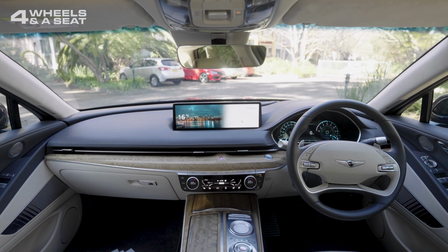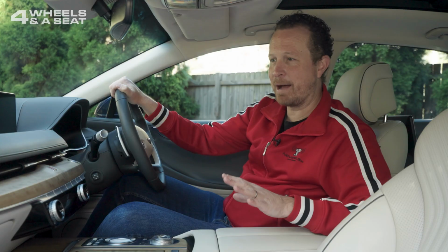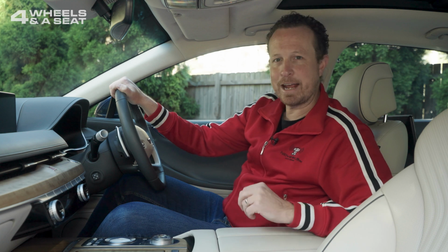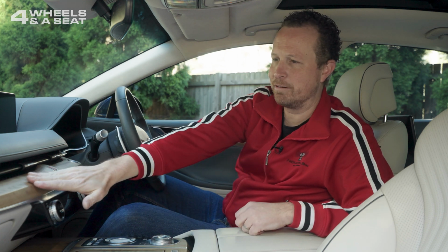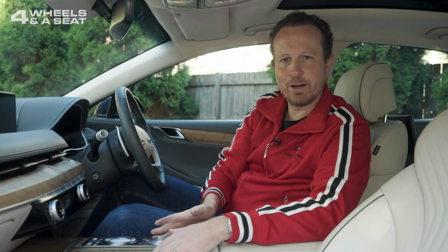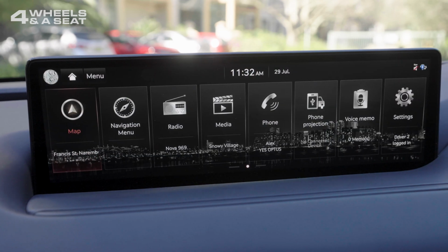Inside, and the G80 is pretty amazing. I mean, the colours and overall design are not my personal taste, but it is undeniably premium and opulent in here. The most striking feature is the open pore wood that runs the length of the dash. It's eucalyptus, and it extends down here to the centre console, and it looks and feels amazing. Centre console screens don't get much more impressive than this.